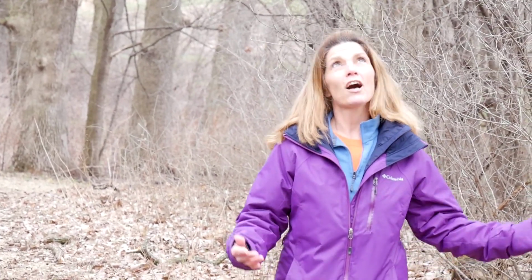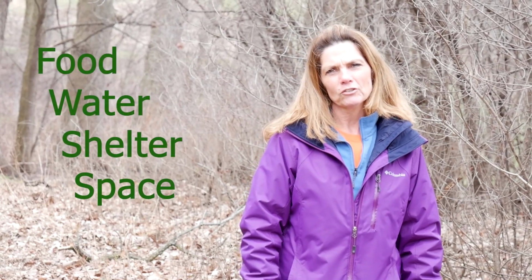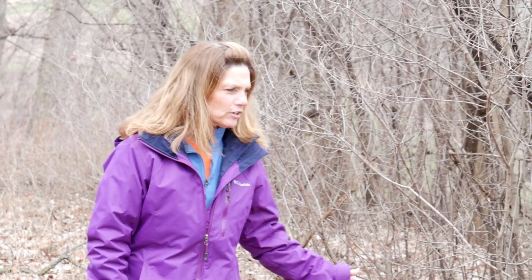The woods is a habitat that we have here in Illinois. It has lots of trees around it, and trees are what indicates where a wood is that provides habitat for animals, providing them food, water, shelter, and space. Today I want to call your attention to this particular tree.